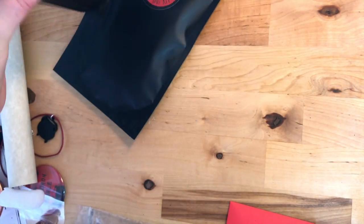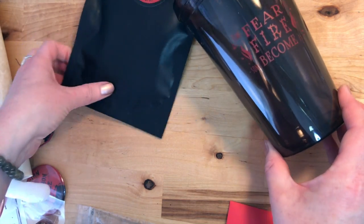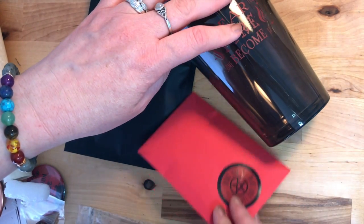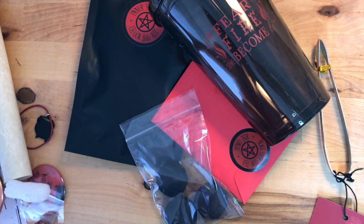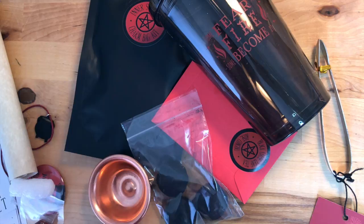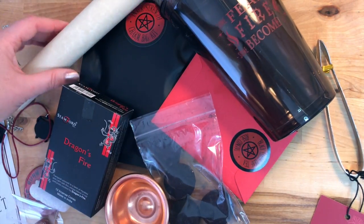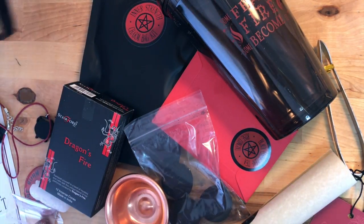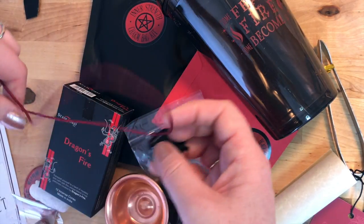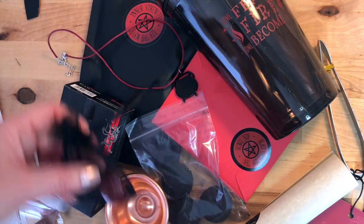And I'll just pop everything back into shot, or try to. Where can I put that? It's too big really for you to be able to see properly, and there's the tea and the tongs and the charcoal and the little burning dish and the incense. There's not enough room to fit it all in. And the scroll. Yeah, the scroll's just going to have to fit on the bottom there. And the cauldron pendant. And the fire element badge.